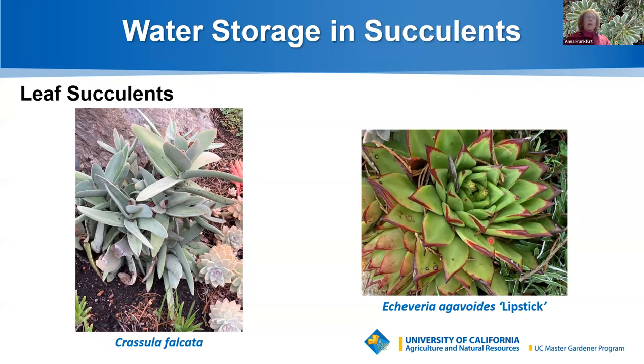It's also known as firecracker plant, as the bloom resembles fireworks and usually blooms around July 4th. This Echeveria also produces pretty red flowers in the summer, which again can be cut or just left on the plant.